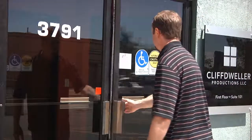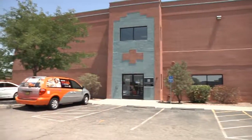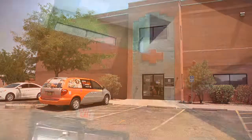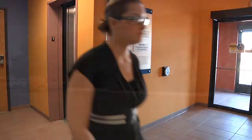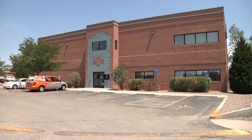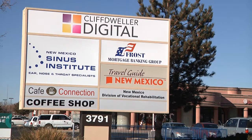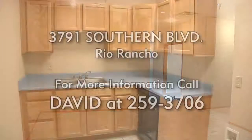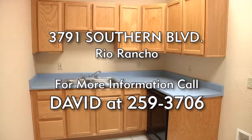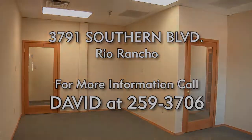Need office space? 3791 Southern Boulevard in Rio Rancho represents an outstanding value in office space in the heart of Rio Rancho's business district. With clean and versatile space available, 3791 Southern Boulevard is a 2-story office building and offers good visibility with signage opportunities for tenants. There's only one suite of up to 2,700 square feet still available, so act now. For more information, call David at 505-259-3706.